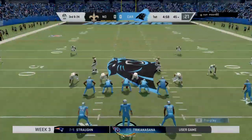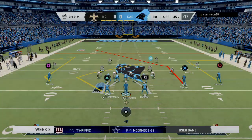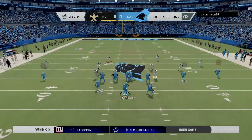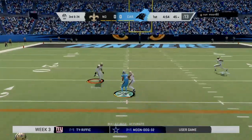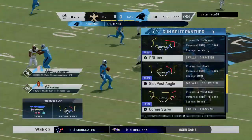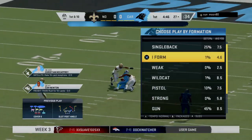An incomplete pass on that last play, and that means they'll need to come up with something here on 3rd down. From the gun, here's Newton. And he's got his target. And this is going to be another 1st down as the tackle's made at the Saints' 27-yard line.